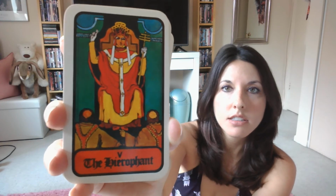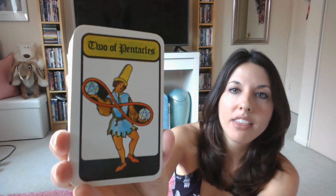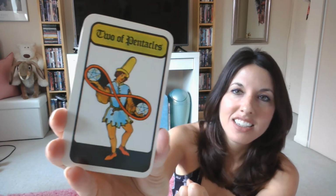I like his face, Judgment. I love retro, like the 80s especially. The Hierophant. Some of them are completely colored, so filled in, and others are not so much. More the major arcana, I find. Two of Pentacles. See, we have nothing in the background. There's no churning sea. But when you're familiar with the original Rider-Waite, it's pretty easy to read. And you do have a booklet to accompany the cards.